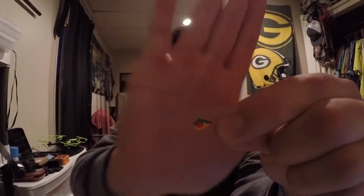So the second one, which has probably been the biggest one for me, most beneficial for me this winter, is using a vertical style jig. So here is a normal horizontal hanging tungsten jig, and now I'm going to show you what it looks like in the water.